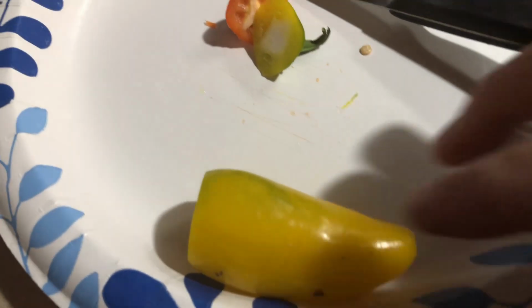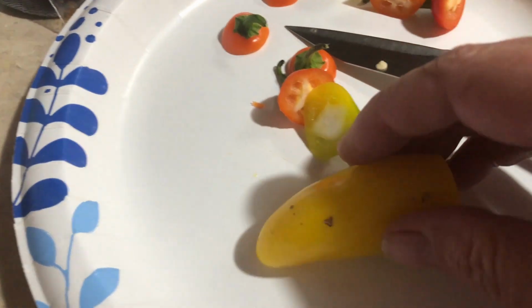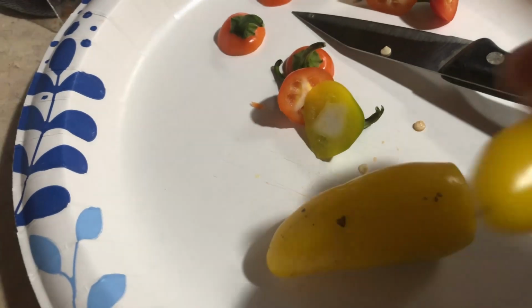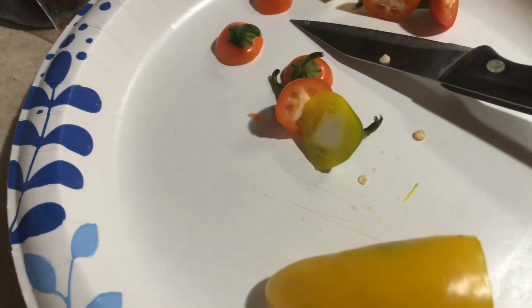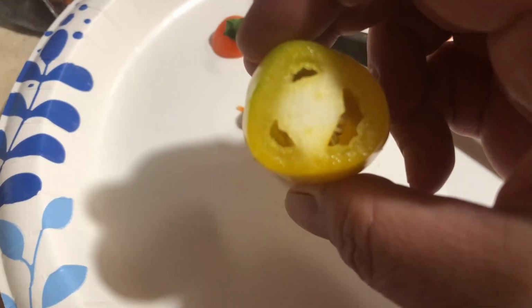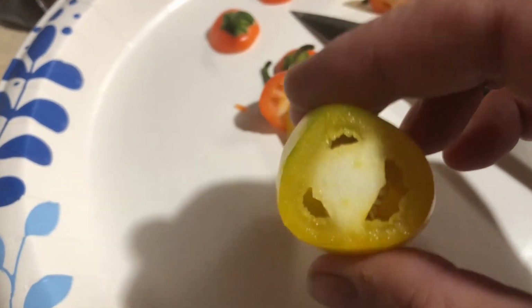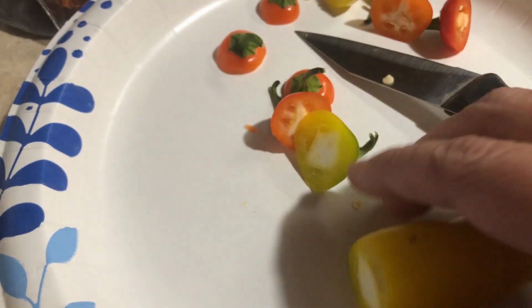I also use this time to trim off any of these little imperfections. Now, while they won't hurt you, they just don't look pretty in a jar when you go to can them. So I'll trim those up. And I also look, sometimes just once in a blue moon, which I haven't found one yet, you'll get one that's moldy on the inside, and I don't use those either. So just keep your eyes open.